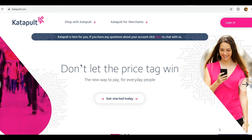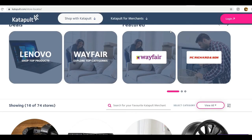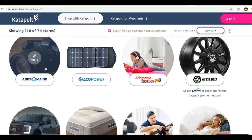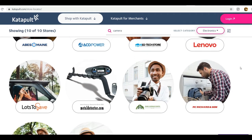So they offer electronics, furniture, mattresses, auto, from brands like Lenovo, Wayfair, cameras, furniture, tires. I'm going to type in camera. They're going to send you to several other websites to finance your camera.